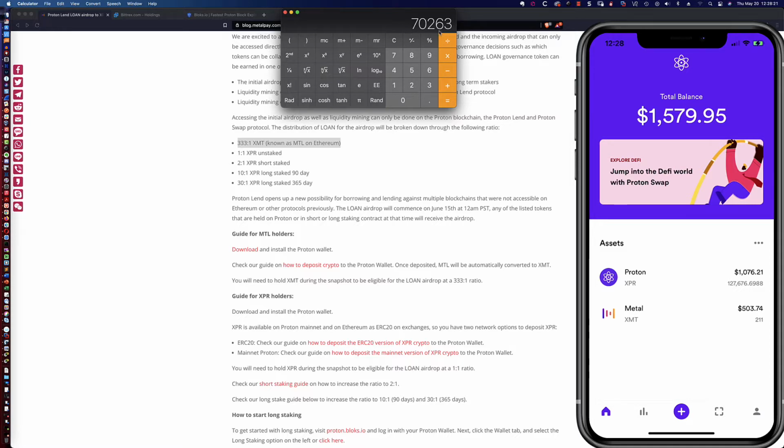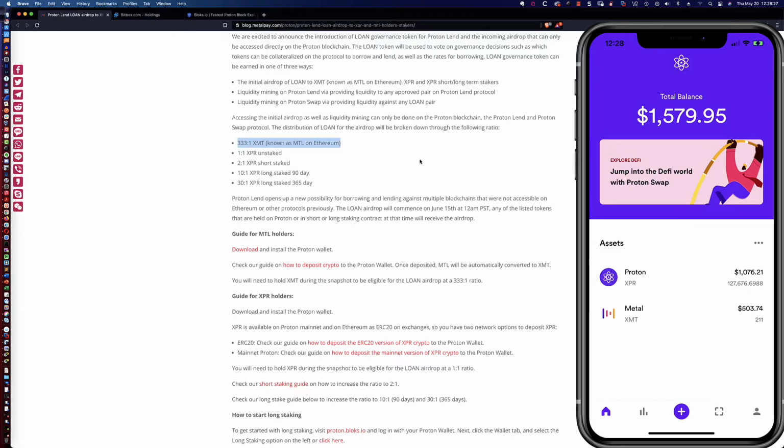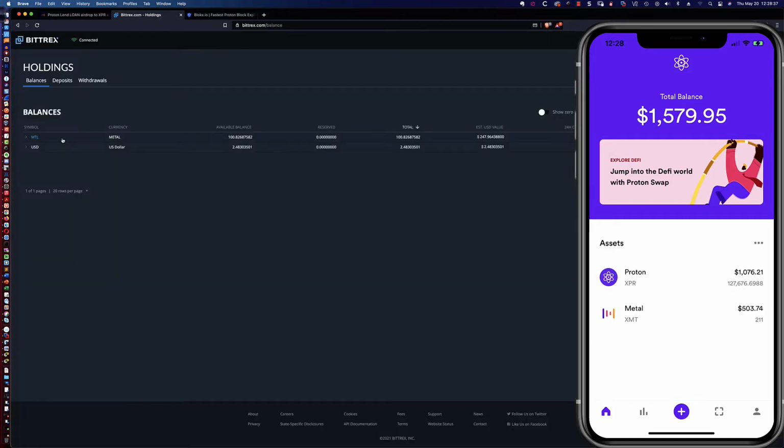70,263 loan tokens is what I'll receive for the airdrop. Now, one of the drawbacks of doing this is, again, I have my MTL out here on the Bittrex exchange, and you can see that right here. And I've got 100.82, so we've got 100 and change that are here.